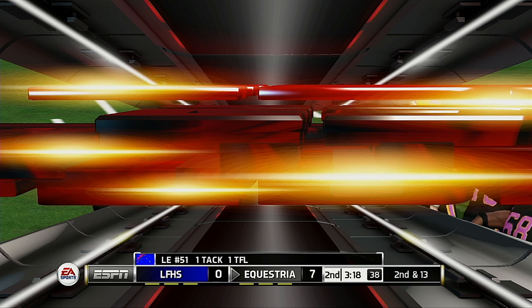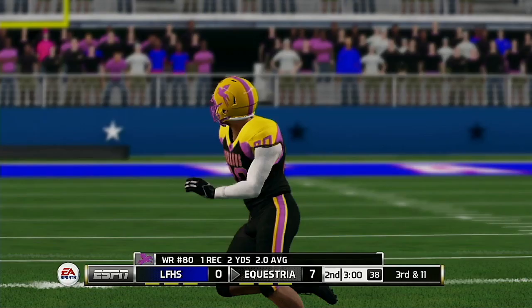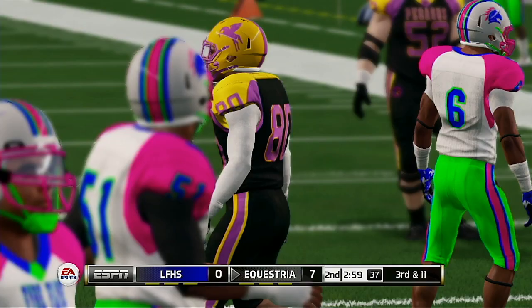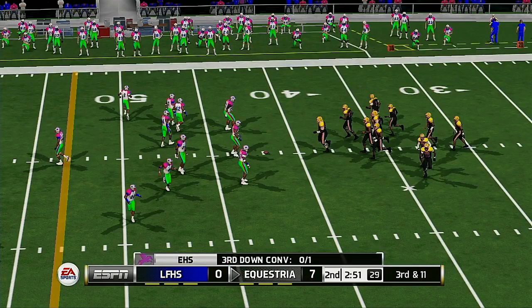And they've got the dime package in there to try and deal with this 5-receiver look. Quick throw, brought down at the 43-yard line. Number 7 brings him down at the 43-yard line. That makes it 3rd and 11. Third down, and they need to get it inside the 47. That quickly to the tailback, and they make the stop at the 40-yard line. Pickup of about 7 that time on the screen play.